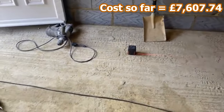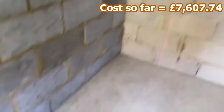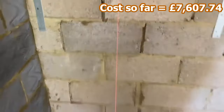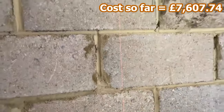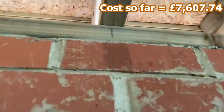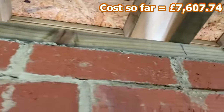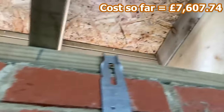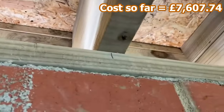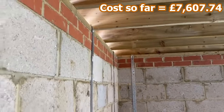How we're insulating inside this house is we basically are going to fix these 2x2 battens to the wall. And then we're going to install 50mm insulation in between. I'm just showing you where our battens are going to be. There are 400 at 400 centers. Then we put a vapor barrier on, and then we install plasterboard on top of that.